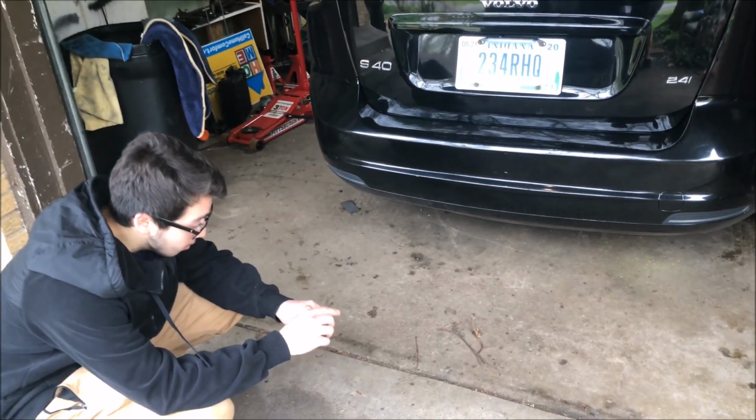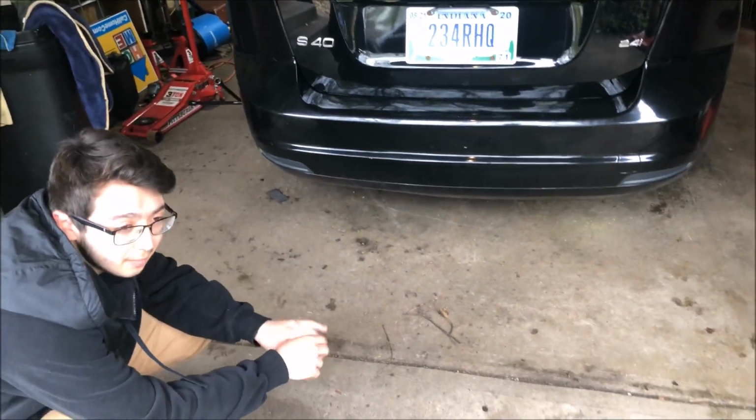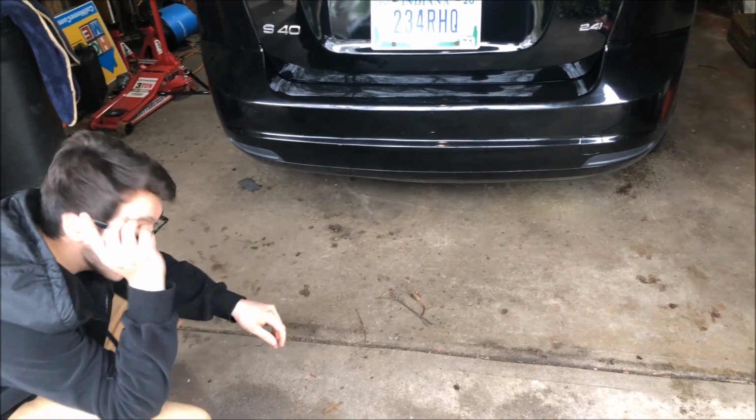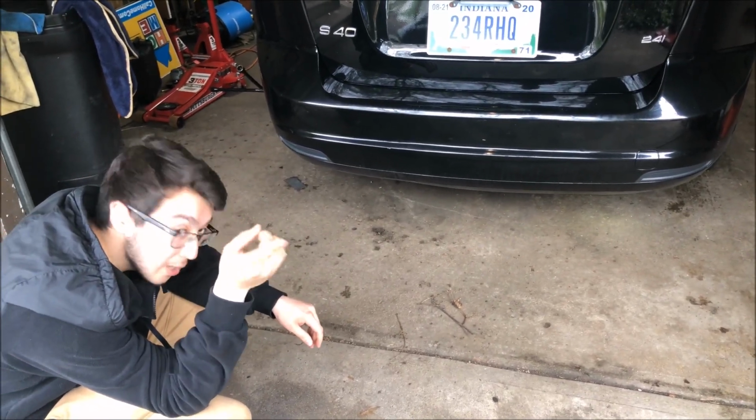But for now, we're gonna mess around, just paint the calipers, to do something just cause. But other than that, we'll get back to you guys tomorrow in the morning and show you how they look.